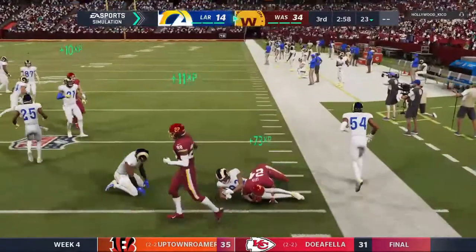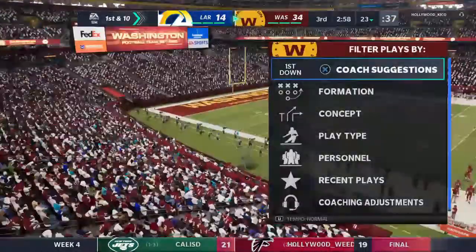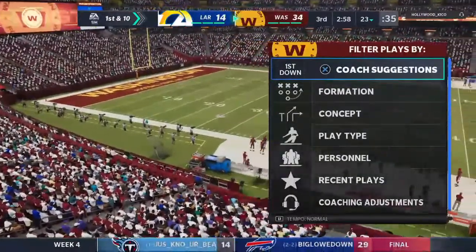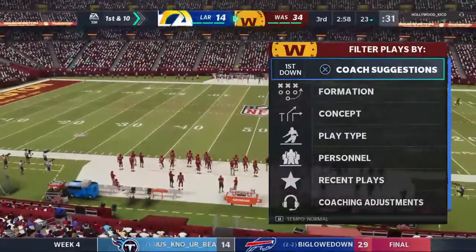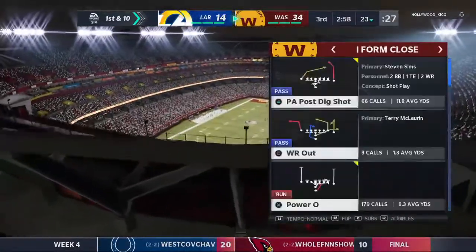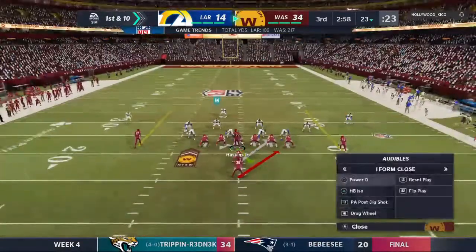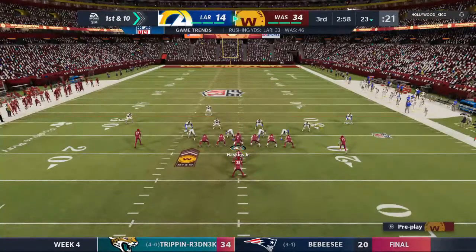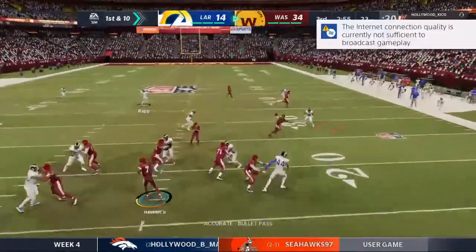And able to get this across the 20, but not much further as he's dropped at the 23-yard line. Washington will take over 1st and 10 at their own 23-yard line. Out there set and ready for this next drive, the Washington offense. Still operating with a comfortable lead despite the score a moment ago as they begin 1st and 10.